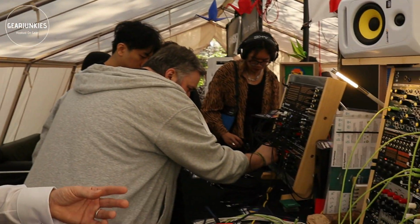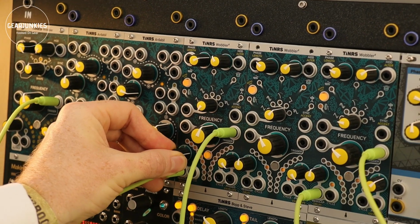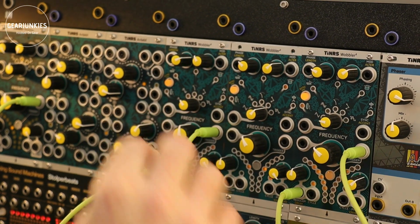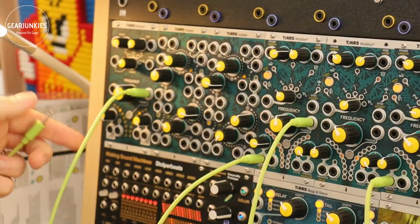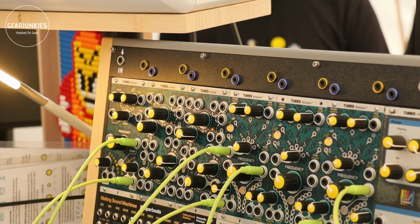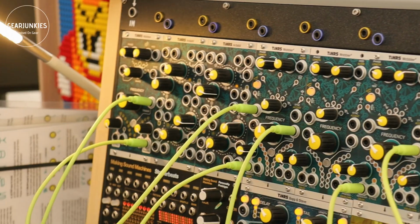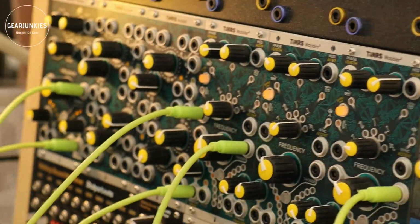So let's show some things. Let's do the Wobbler one first. I will show the drum mode because the LFO mode you can't really hear now anyway. So let's build a tiny patch with this. So we now have one Wobbler doing a bunch of drum sounds.